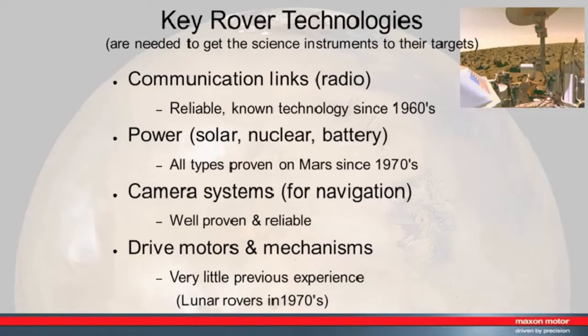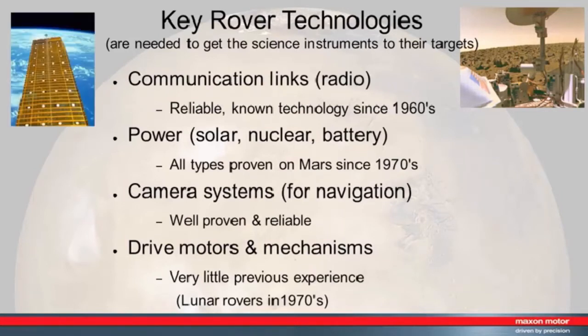Getting the data back to the Earth means you need the radio communication system, but that's a fairly well-known technology, and as far as space systems are concerned, it's been around since the 1950s. Then you have to power your spacecraft.